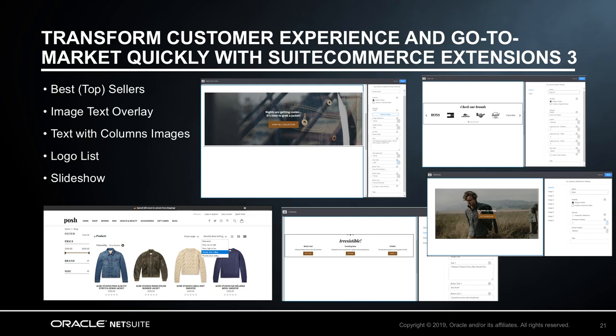Best Sellers can be used in several ways. You can sort your product list page by best-selling items. Create custom landing pages featuring best-selling items. Set up specific merchandising zones to showcase best-selling items.